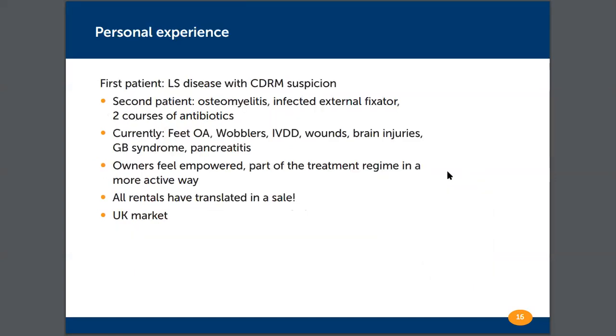My personal experience, because I work in rehab practice, I'm always on the lookout for the latest thing that I can use. So I started using them about 5 years ago, and I used to import them from the States. My first patient was a German Shepherd, Jasmine, with lumbosacral disease and was suspected of CDRM.